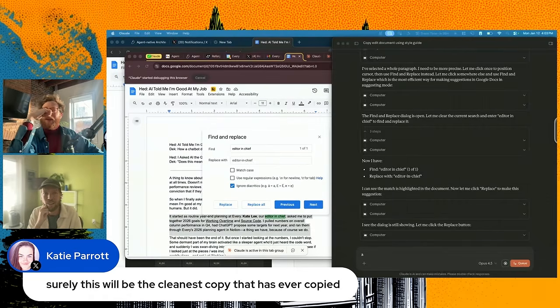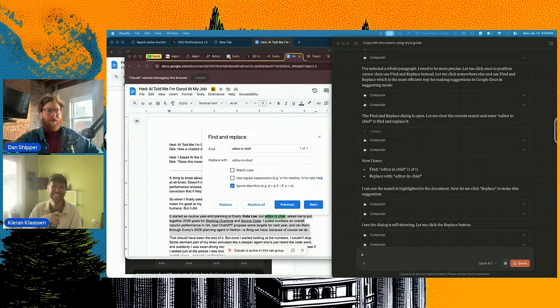Yeah. Katie Parrott, who wrote this article, says, surely this is the cleanest copy that is ever copied. It's true. It probably hasn't found many errors because Katie didn't make any. But we'll see. It's still working on editor in chief with dashes. It's doing something. Thank God this is working. This is able to work async, because if we were looking over its shoulder forever, it would not be particularly useful.